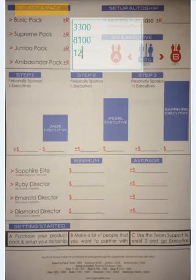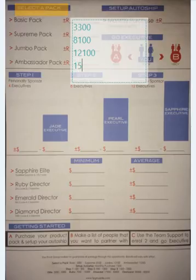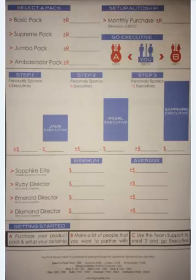And the ambassador pack, 15,500. At that point, explain the amount of product that's in the packs is what makes the packs the different prices. You're spending 3,300, you're getting that amount of product plus a little bit more. 15,500, that amount of product plus a little bit more. You can take them through that explanation.